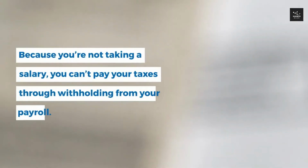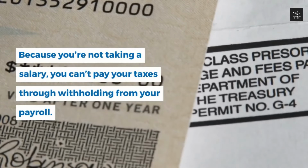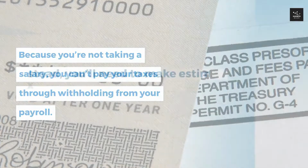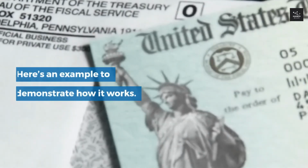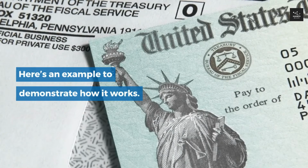Because you're not taking a salary, you can't pay your taxes through withholding from your payroll. Instead, you'll need to make estimated tax payments each quarter throughout the year. Here's an example to demonstrate how it works.